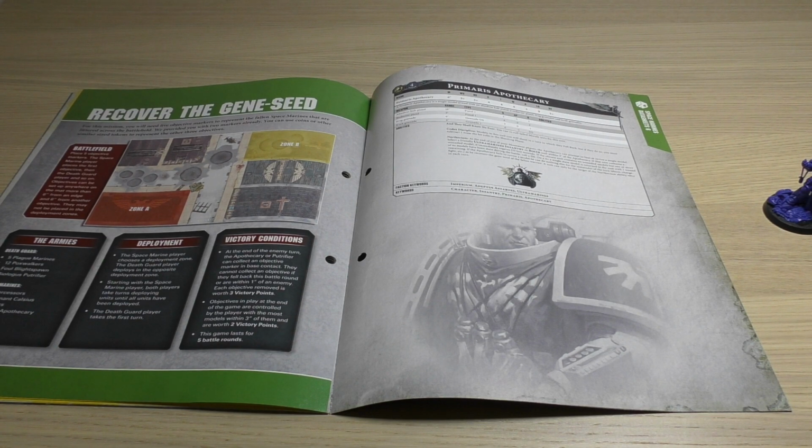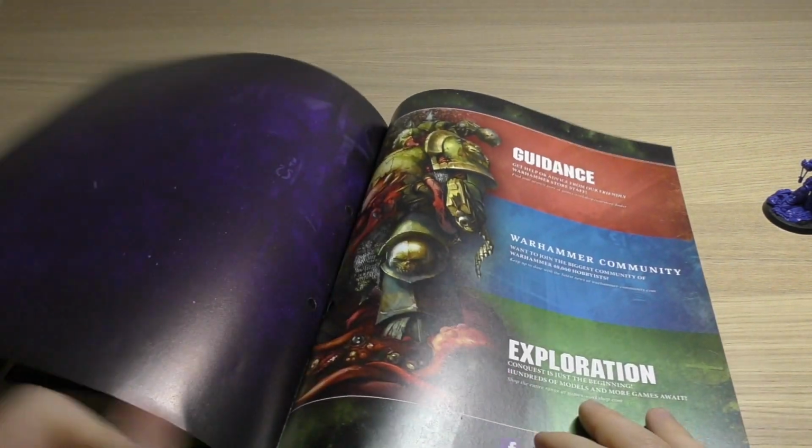You know, for the same points cost, I can't see why you'd go for the normal Apothecary. Other than match play points, he is cheaper. We'll go through his data sheet in a moment, and then that's it.